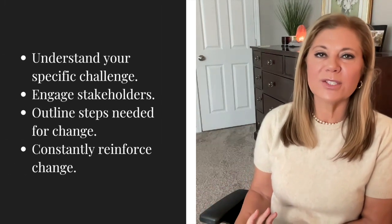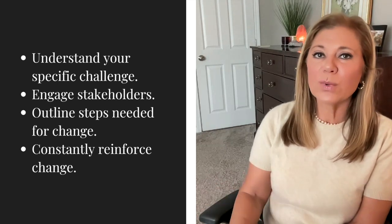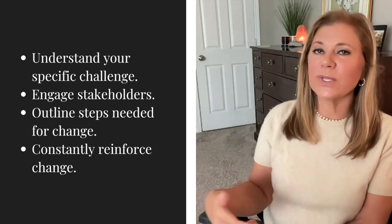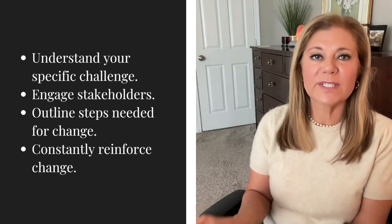So whether you're using Kotter's model or the ADKAR model, the goal is to have a framework that ensures everyone is aligned and that the change is sustainable. Now that you know the models, let's talk about how to apply them. The first step in applying a change strategy is to understand your specific challenge. Are you rolling out new technology, restructuring a team? Your strategy will depend on the scope and nature of the change.